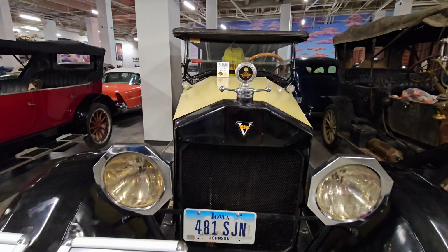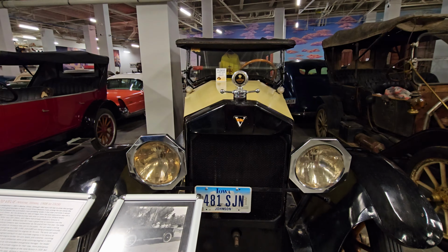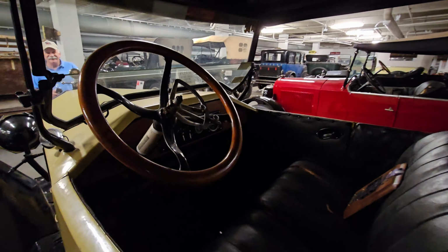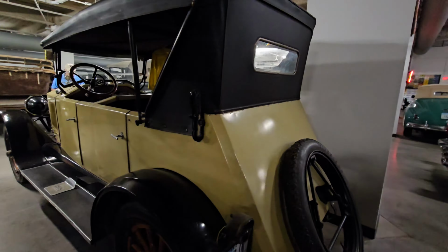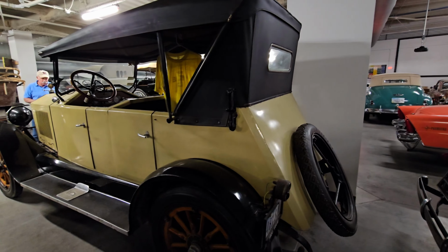What was going on at the time is there was a resurgence of interest in ancient Egypt, which is all flat panels and angular lines, and this car reflects that resurging interest at the time. Now that is so cool.